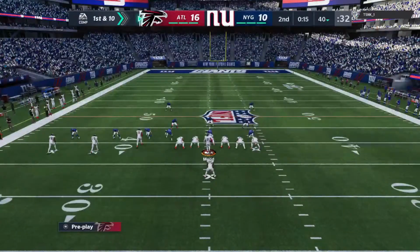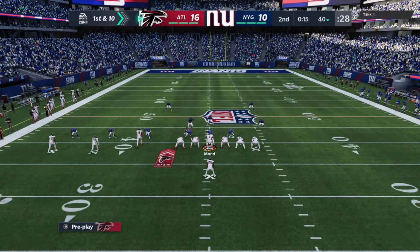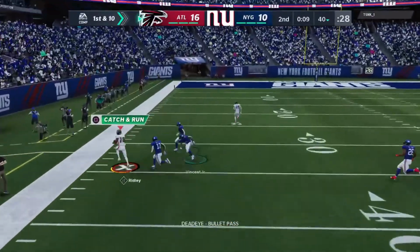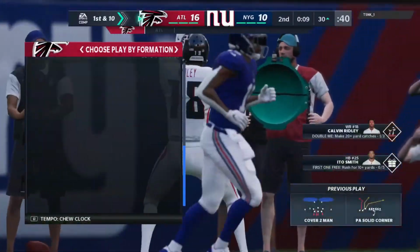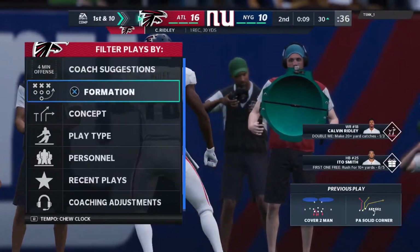So good starting field position for him here as they come up 1st and 10 at the 40. The play action fake. They'll look to throw. Man open. That's Calvin Ridley. And they'll get this to the 30-yard line before crossing over out of bounds. Give him 30 yards there. First down, Atlanta.